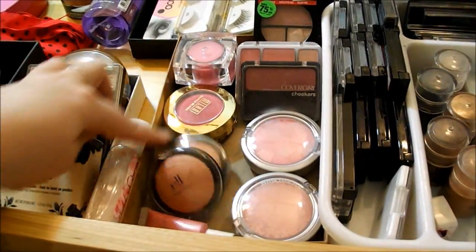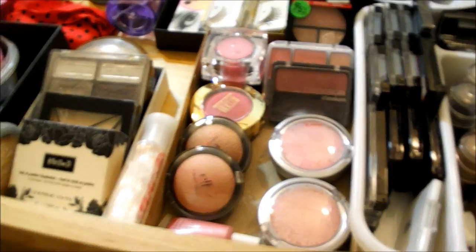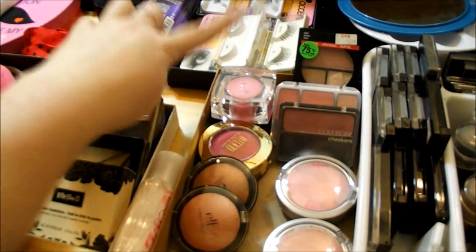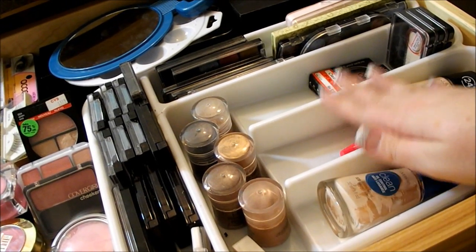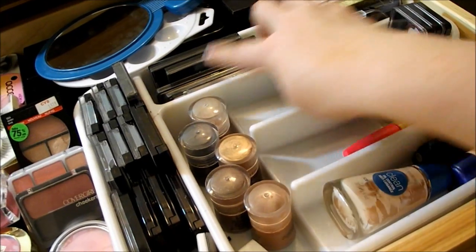These are all blushes that I'm not using at the moment, or they're more like summery blushes, so I wanted to keep them all where I could see them. Back there are a bunch of lashes. This is an old utensil tray that I actually kind of repurposed from my apartment. And in here are just more eyeshadow palettes.